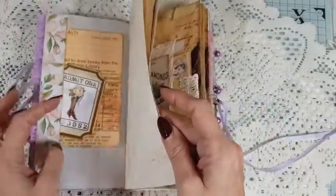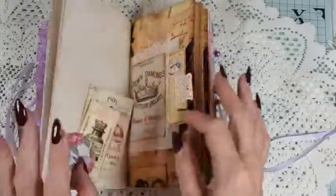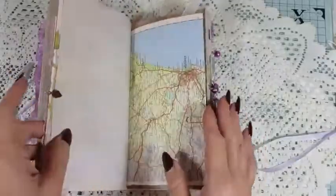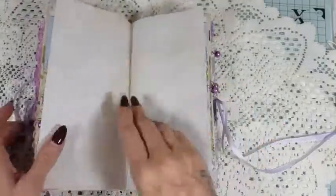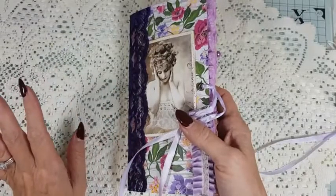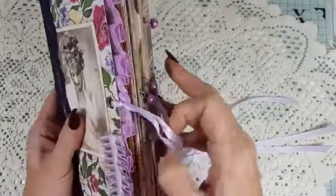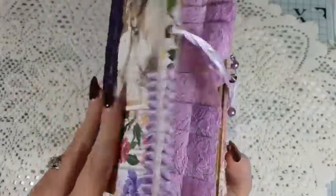Let me quickly count. Right, this one actually has 38, so nearly 38, 36, 76 pages in here. So this one is a lot bigger. It's a bit more chunkier. It has a lot more pockets and things, and it is filled to the brim, as you can see. It's quite a chunky monkey.